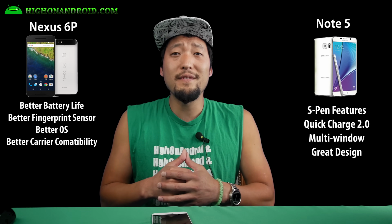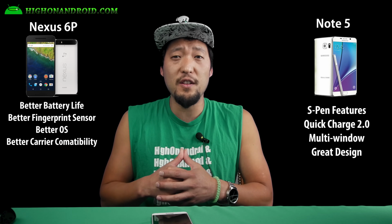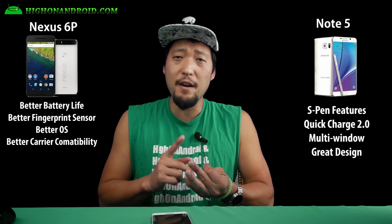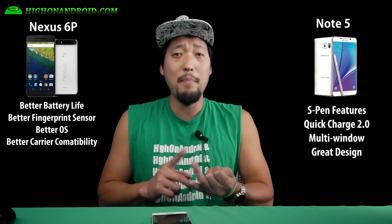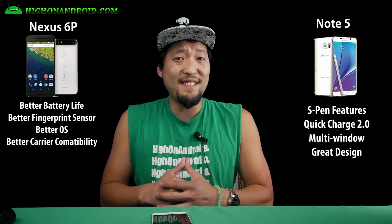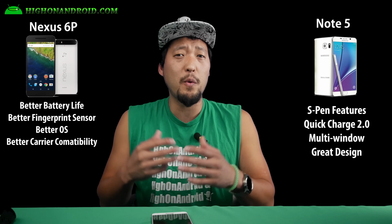If you absolutely don't need the S Pen features, the Nexus 6P pretty much offers everything on the Note 5, and does it at a lower price with better battery life, better fingerprint sensor, better OS, and better carrier compatibility. Overall, the Nexus 6P is definitely looking very promising, but I'll have a full hands-on review once my order arrives next month.